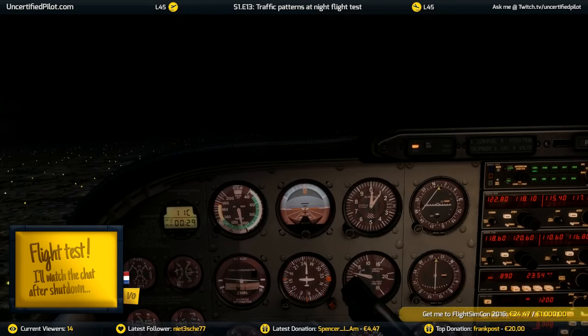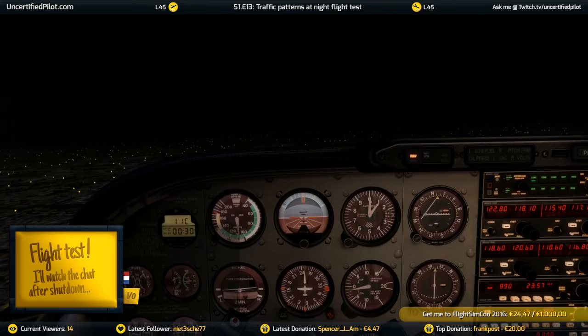Bakersfield traffic, Archer 34 Bravo is on the upwind, VFR departure to the north, Bakersfield.